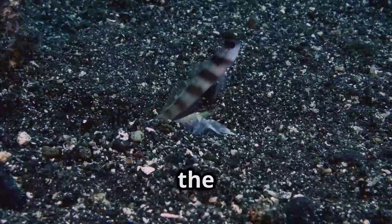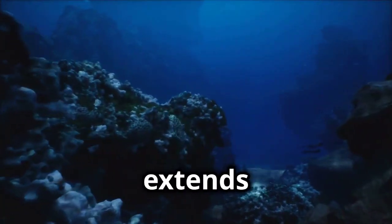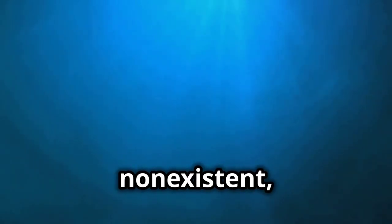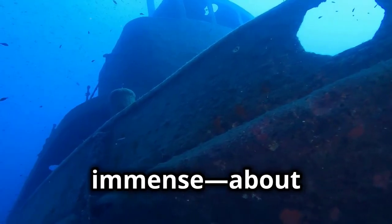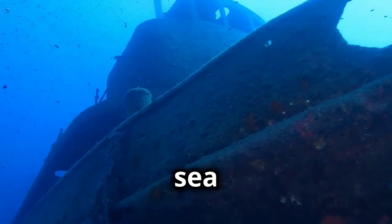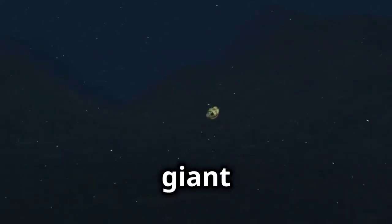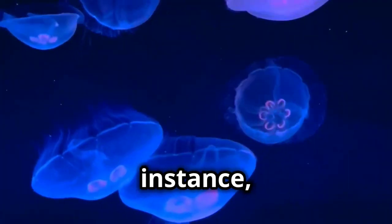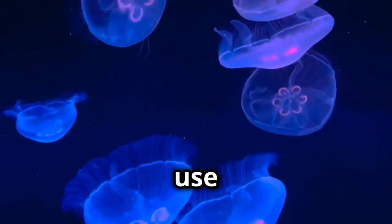Below the twilight zone lies the bathypelagic zone, or the midnight zone. This dark and cold environment extends from 1,000 to 4,000 meters deep. Here, sunlight is non-existent and the conditions are harsh. The temperature is just above freezing and the pressure is immense, about 100 times the atmospheric pressure at sea level. Despite the extreme conditions, life persists. Creatures like the giant squid and the deep-sea anglerfish have adapted to these depths with specialized features. For instance, many species here have large eyes to capture any available light or use bioluminescence to navigate and hunt.